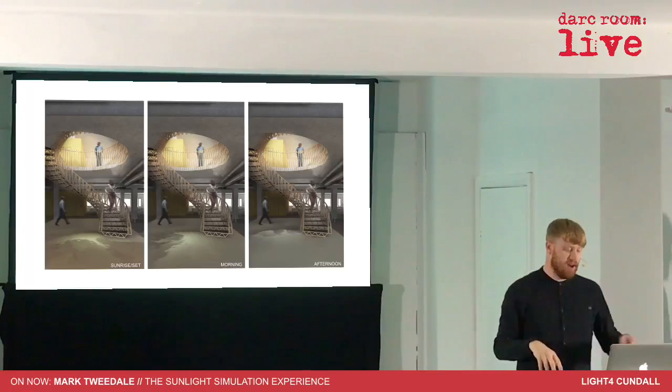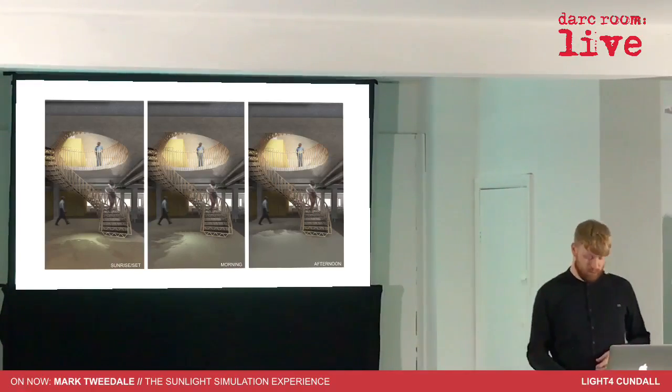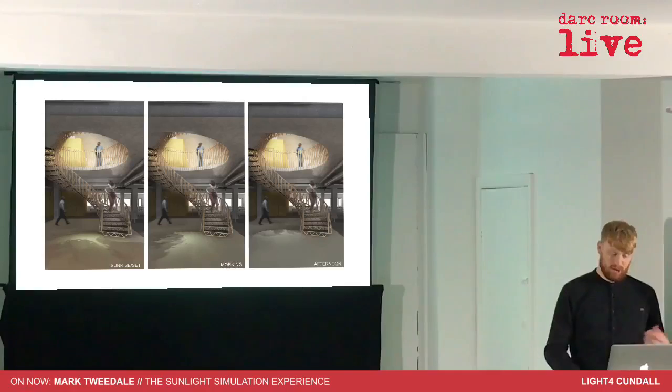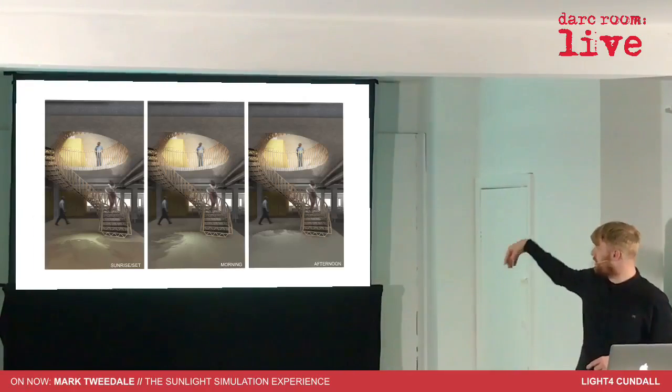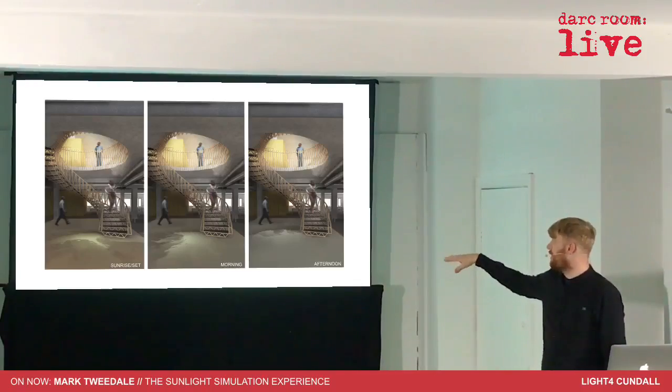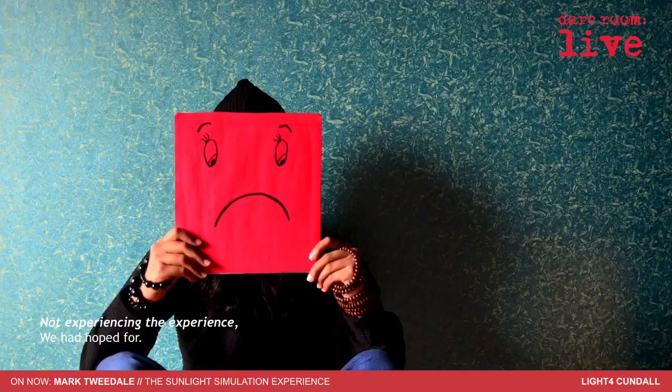So I montaged it onto the architect's renders to try and sell this idea to him and to the management board of, this is what we'd like to do, are you okay with this? So sunrise, morning, so you can see the shadows moving across and the intensity of light and also the colour of light changing. And the shadows were beautiful, the light from above was lovely, but we weren't getting this kind of animation that we'd all kind of wanted.